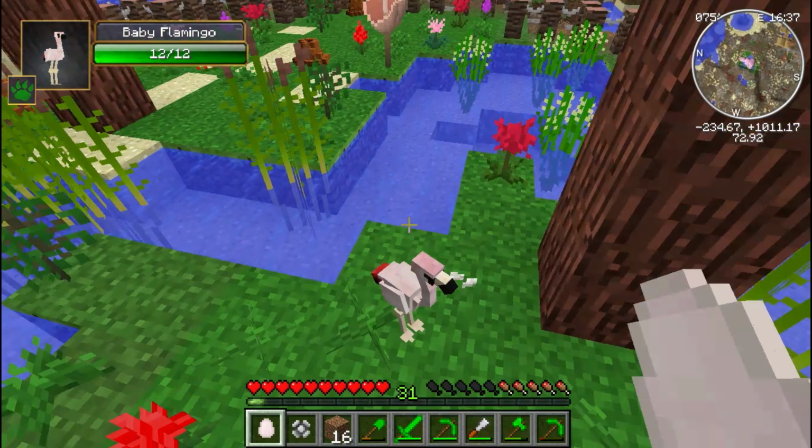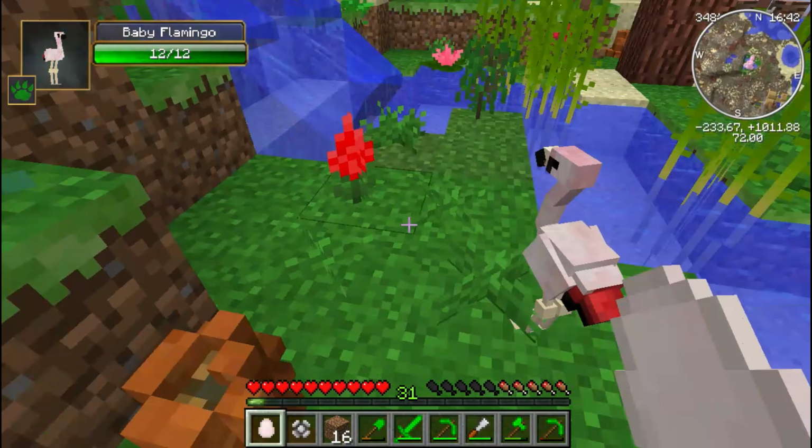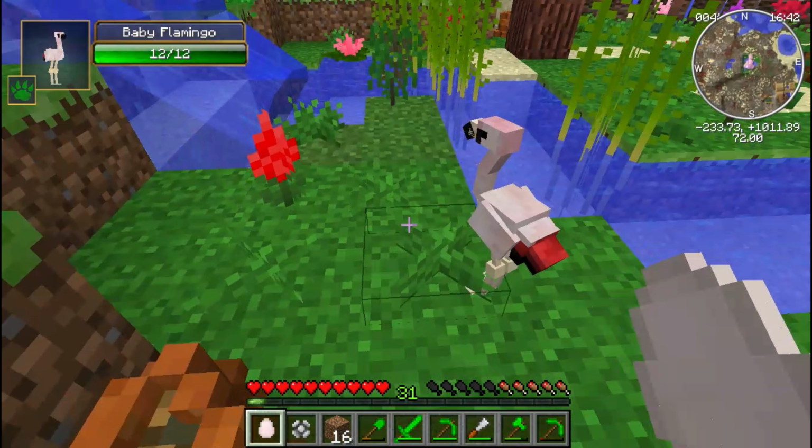Ooh, I think this is a greater flamingo, because the greater flamingos have probably the most faded shade of pink, but they have the bright pink tails. So I think this is a baby greater flamingo, which, oh my gosh, you're so cute. And what's in this one? Ooh, this might be an American. I don't know. No, Americans are brighter than that. This could be Chilean. We'll have to figure out when they're older.